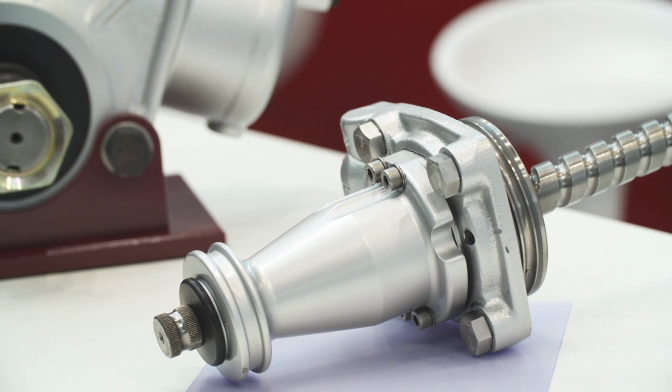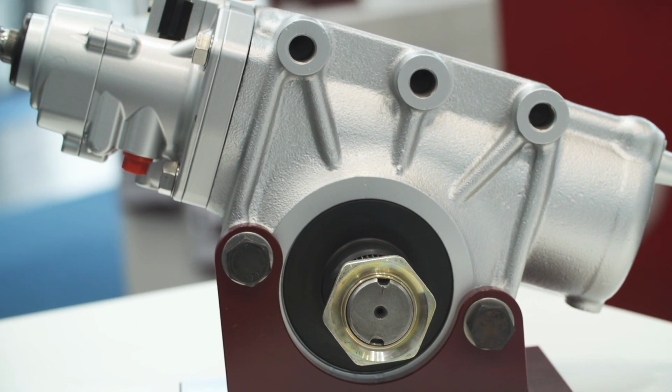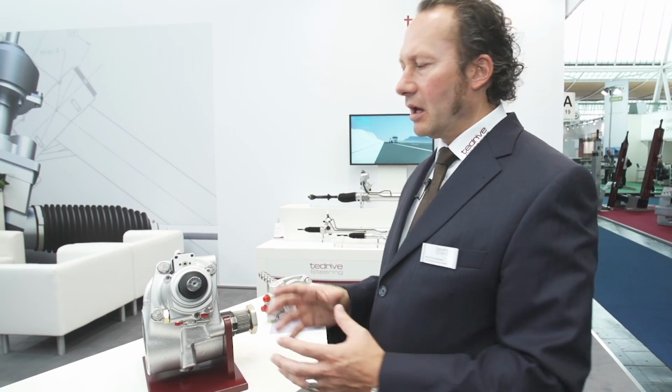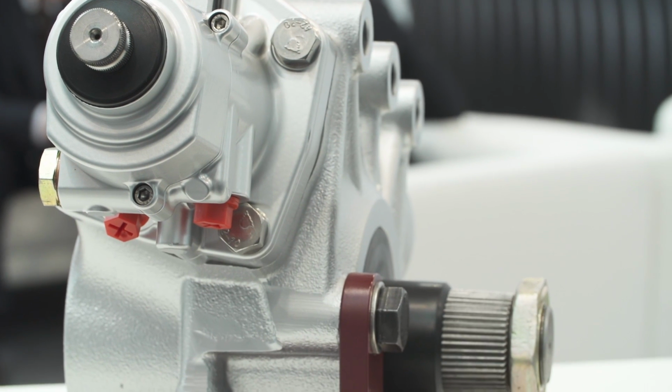Here we see our tedrive intelligent hydraulic steering assist based on an RCB gear. Our ESA system gives you all safety and comfort functionalities available on the market, like active lane keeping, side wind compensation, trailer parking, nibble compensation. The advantage of our steering gear is that it's very package optimized, where other systems are rated ASIL D. In this segment, our system is rated ASIL B or C.